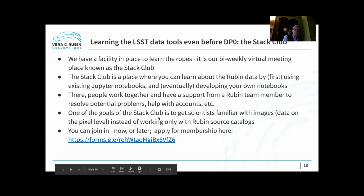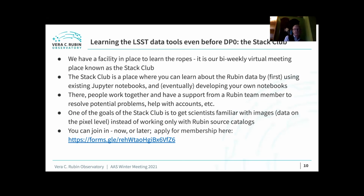But even before you join in for any of those, you can learn about the LSST data tools by joining the bi-weekly virtual meeting place known as the Stack Club. It's a place you can learn about Rubin data by using existing Jupyter notebooks and maybe even developing your own notebooks. Currently for the data, we're using some simulated data, but more importantly, we're also using some of the real data from Hyper Suprime-Cam. So it's actually interesting that you can work using Rubin tools on real astronomical data.